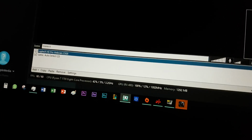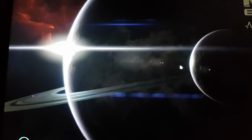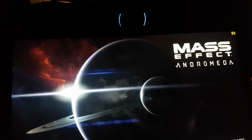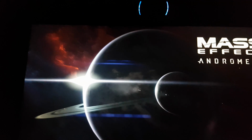You can see it's using that 8-core processor, pretty fine and dandy. The RX 480 with the 1700 shouldn't struggle at all with this scenario. Power inverter, it's getting a little bit warmer. Graphics card is a little toasty. We might have to turn up the aircon a little bit. There we go. It is running, guys. I will check back with you whenever I have a status update, but for now, I'm gonna enjoy some Mass Effect.